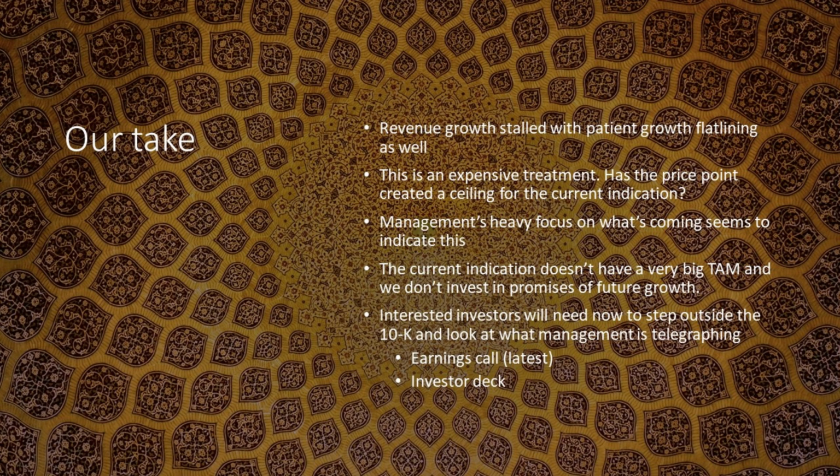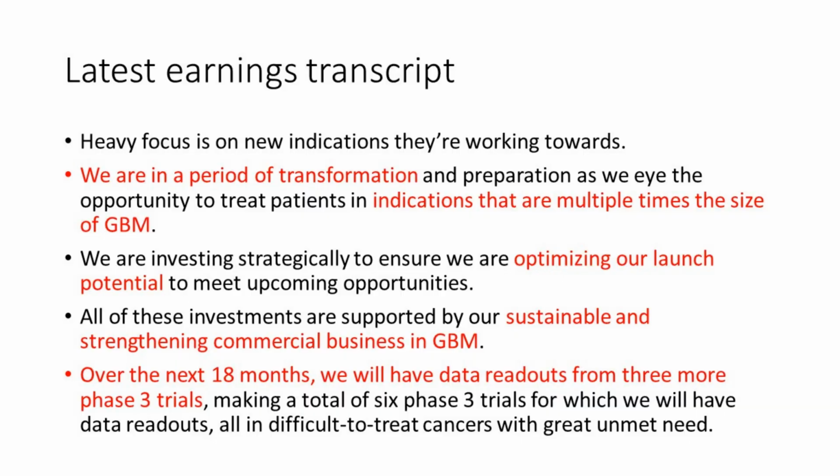But interested investors now need to step outside the 10K, which is what we did, and look at what management is telegraphing. So in their latest earnings call, all this focus on new indications they're working towards is very telling. And I just took some points here. They say, we are in a period of transformation as we eye the opportunity to treat patients in indications that are multiple times the size of GBM. So they're sort of acknowledging that TAM isn't all that large. They're investing strategically to optimize their launch potential to meet upcoming opportunities. In other words, spending lots of money. All these investments, they say, are supported by our sustainable and strengthening commercial business, they say.